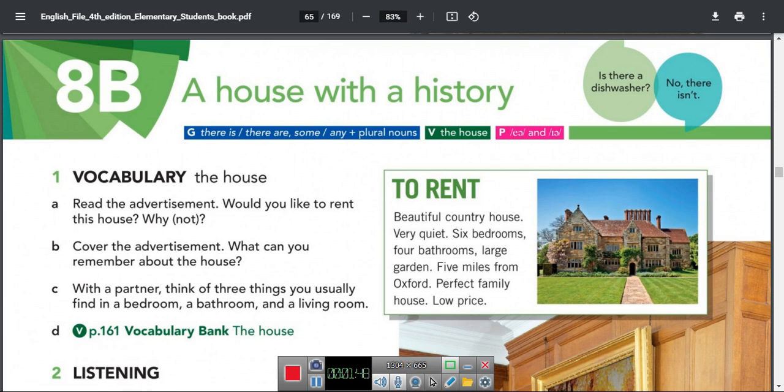It's only after they have decided to rent it that they discover the house has a dark secret. Someone was murdered there. И только после того, как они решаются его снять, они узнают, что у дома есть секрет. Там было совершено убийство.